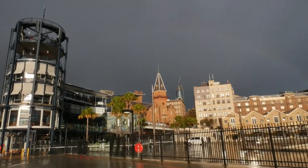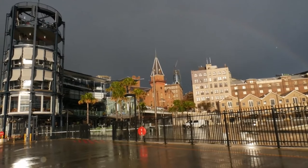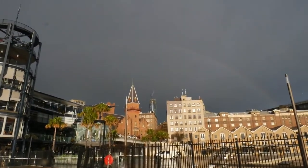It's good, but three guys shooting. Not sure how it goes. But you can see that there's the rainbow. Hopefully you can see that up there.